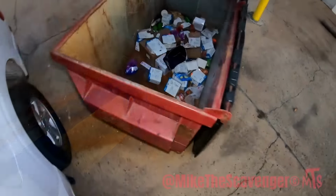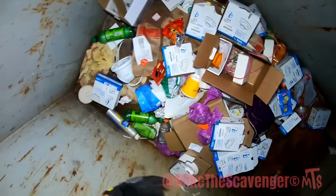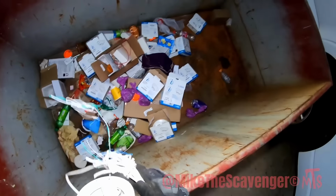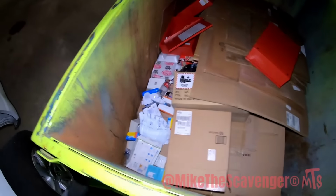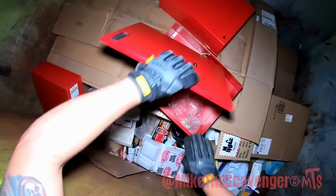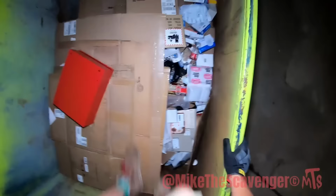Ooh. Anything special? A little special wire and a little special camera. That's a nice one. I think that's the kind that follows you around. That's the camera I be seeing in my sleep. Hey, what's up, red boxes? Alltronics. Get your tronics on the floor. There's a Honeywell box down there too. And it looks like some wire.